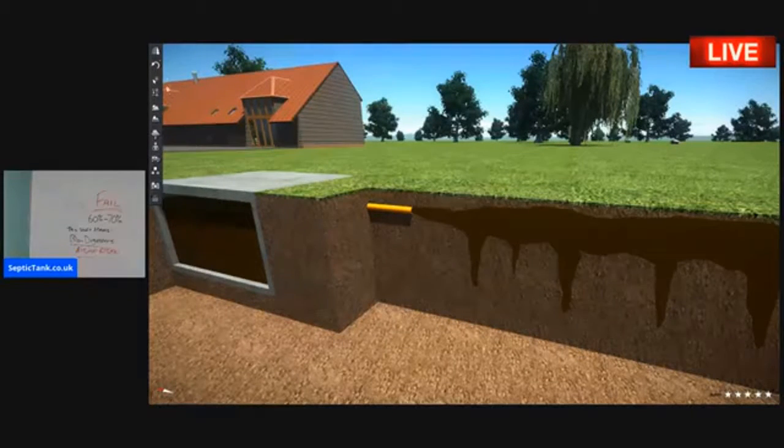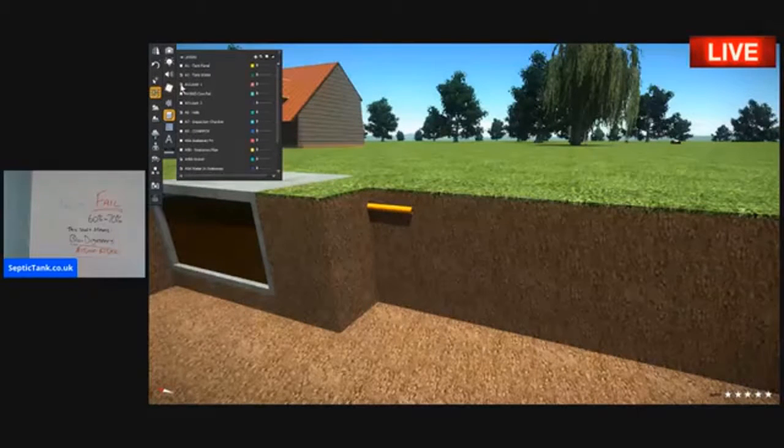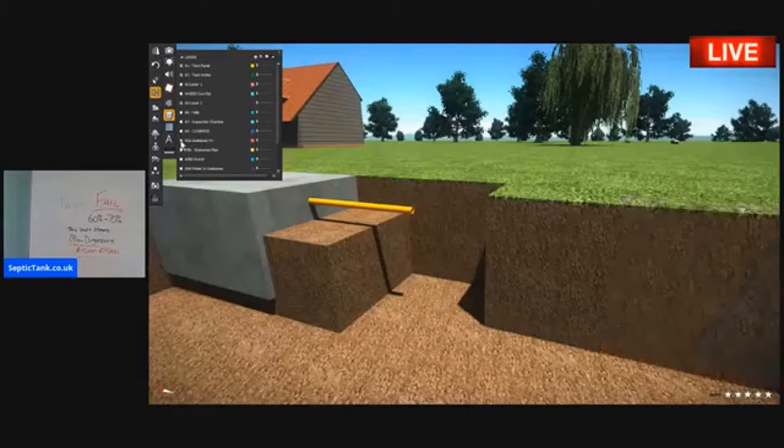So let me show you a really simple way in which you can avoid having your septic tank fail. Basically, all you need to do is this. You need to, let me just turn that off. What is that there? Oh, that's soil. There you go. Where are we? Oh man, there we go. Hooray, I got there in the end. So apologies about that. There you go.